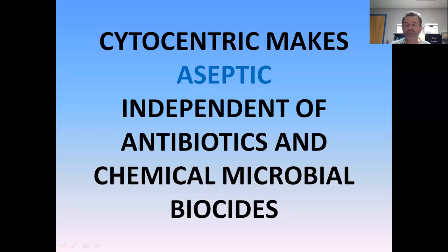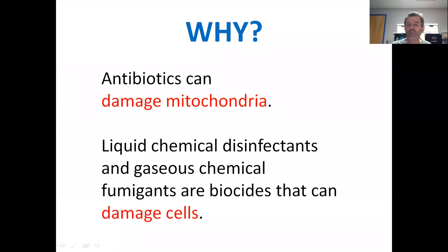Another interesting, unique capability is that Cytocentric makes aseptic processing independent of antibiotics and independent of chemical microbial biocides, which is usually considered absolutely essential. The reason this is important is that many antibiotics actually damage mitochondria, which in turn damages the cells. And chemical biocides, which are used as disinfectants, sterilants and fumigants, can also damage cells. It may not be the direct exposure that's worrisome, but the residuals and the off-gases, which can have significant effects. The problem during routine use is that the effects in many cases can be insidious.